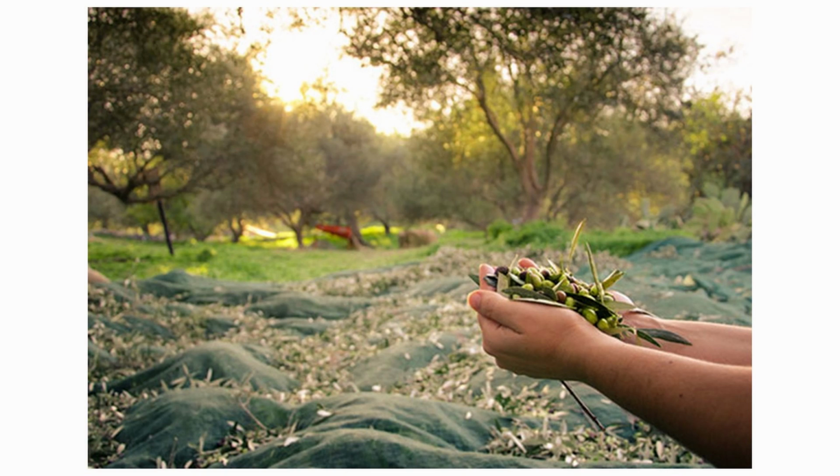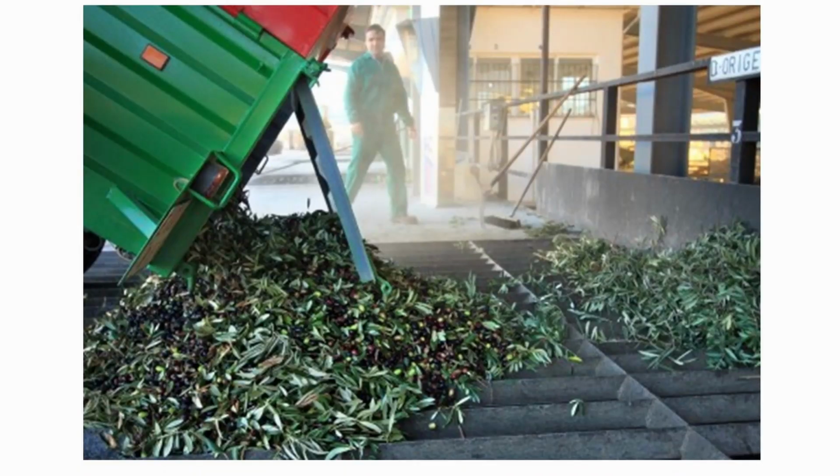So once harvesters have finished their work, they take the olives straight to the mill. And this usually happens at the end of the day. The mill is also known as the almazzara. This is done to keep the olives fresh and start producing olive oil. At the mill, the olives are separated from the dirt, the leaves, and the rocks, and they're run through the water to be cleaned.